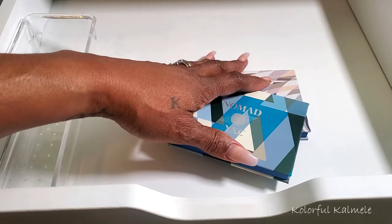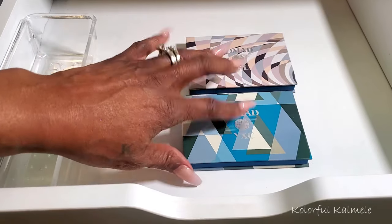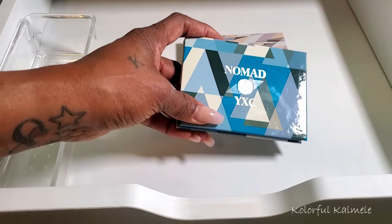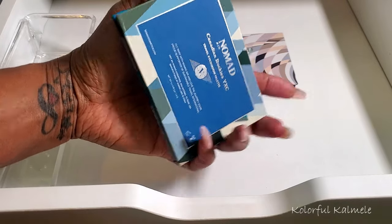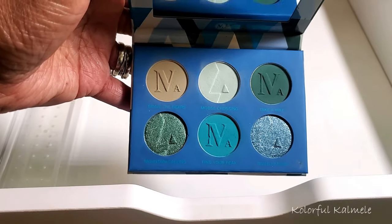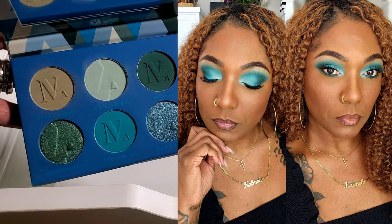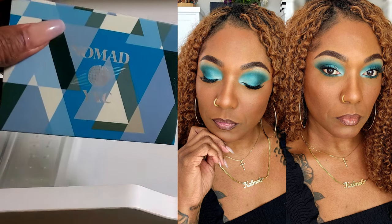Last but not least, I have these two new palettes from Nomad. Nomad has been just dropping the hotness, okay? This one is the YXC palette, which is the Canadian Rockies palette. And this one has some beautiful, gorgeous blue and green tones in there. Absolutely gorgeous. This is the look that I created with this palette. Had a lot of fun using it. I love Nomad's formula, and they're just getting better and better with their releases.